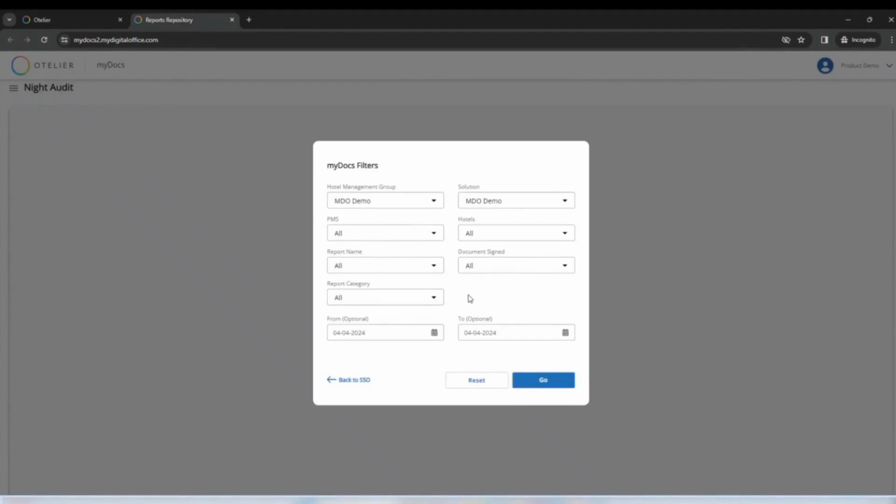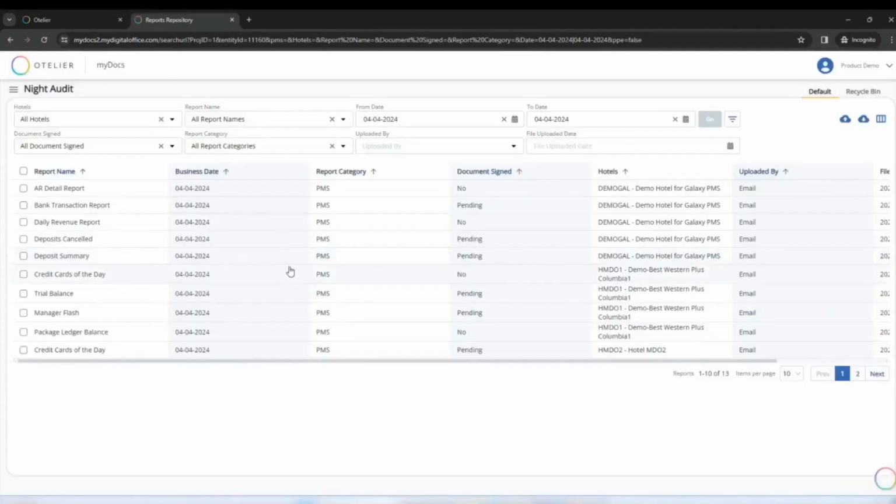By default, your HMG will be selected, and if you have a single hotel, your hotel will be selected. In my case, I have 4 different hotels, so I have all by default, but I can filter based on a document. The date range will be defaulted to the current business date. Let's click on Go to explore what the Report Repository has.